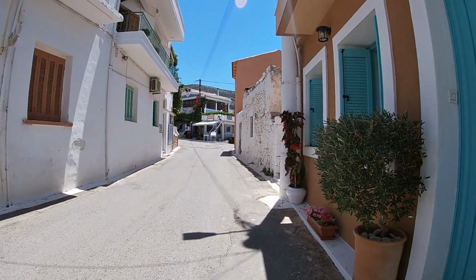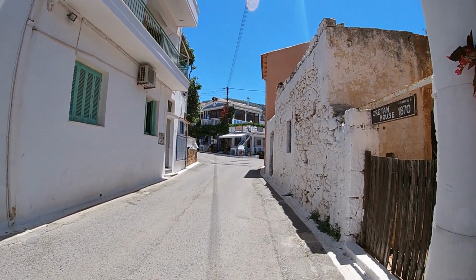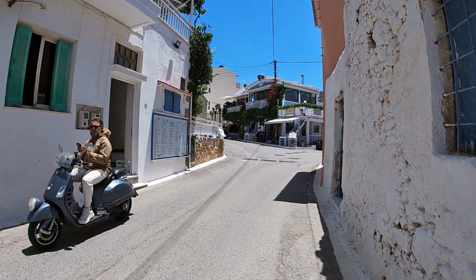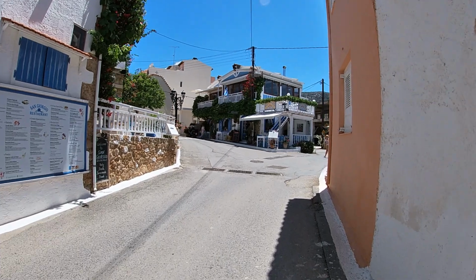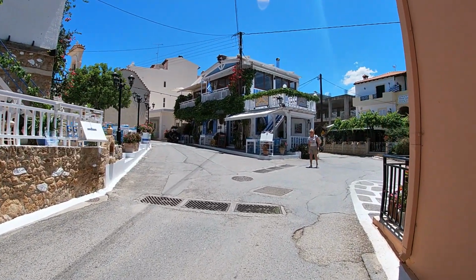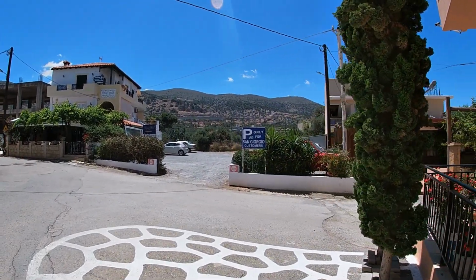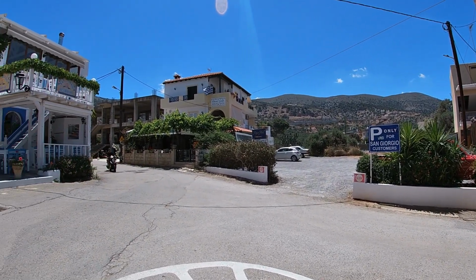But the point is that these beautiful old homes, these stone homes, is really what traditional Greek villages are about. That is really what you'll see. You'll see a lot of them that could be abandoned, but it's just part of the charm. Greece is a very old country. A lot of these towns have been around for a very, very long time. So it's just really beautiful to see, and it's just nostalgic for me.